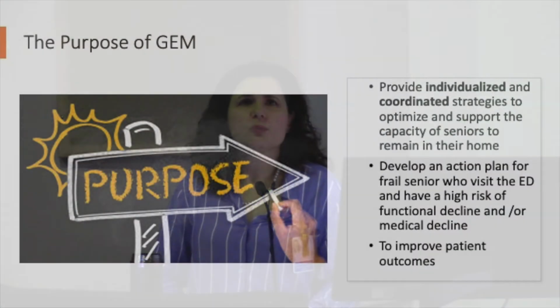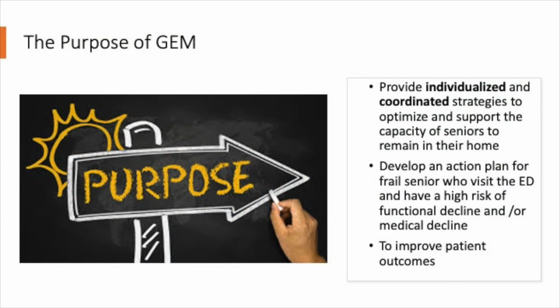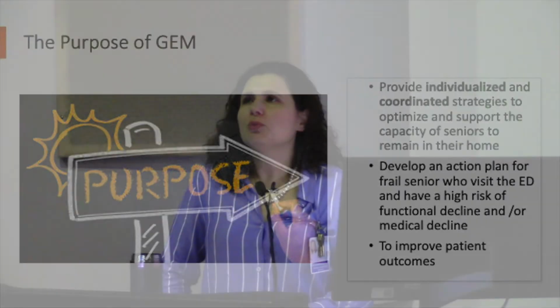And the purpose was really to create an individualized and coordinated plan for each patient who has these geriatric issues so that they could stay home or in their retirement home. And develop a plan of action for these frail seniors who might have these high risks of decline or medical decline, and to improve their outcomes.